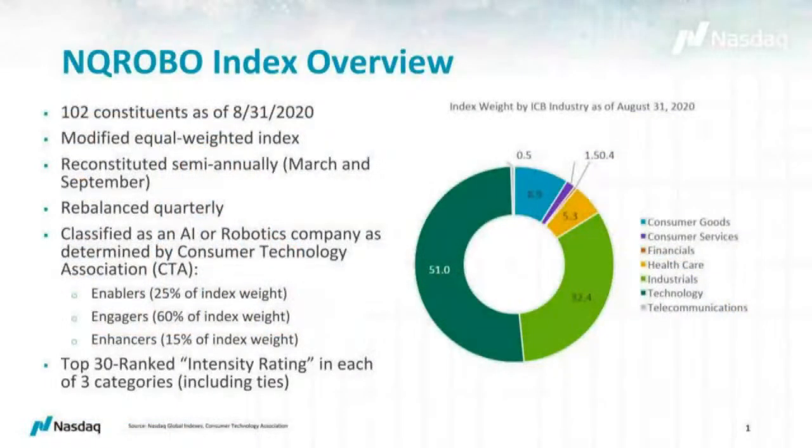Yeah, so this is another one of those custom indexes that we launched a couple years ago at Nasdaq in partnership with CTA, the Consumer Technology Association. Highly thematic index. I think if it's not yet super relevant for where the economy is today, it's going to be super relevant over the course of the next decade. It's a modified equal weighted index, so a little bit special in terms of the methodology here. Reconstituted semi-annually, rebalanced quarterly.